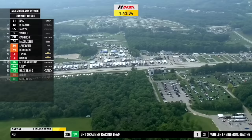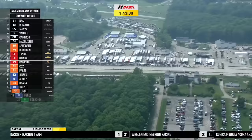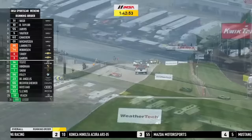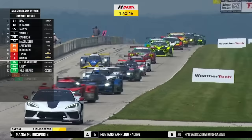So we've got under an hour, well, just on an hour and 43 minutes still to go. Second full course yellow. Once again, the Corvette safety car is leading around the field. We had that car out for 16 and a half minutes earlier on. It's already been out for 5 minutes here.